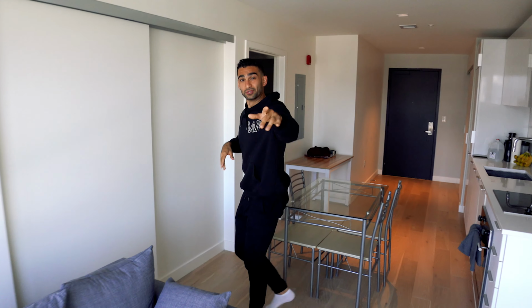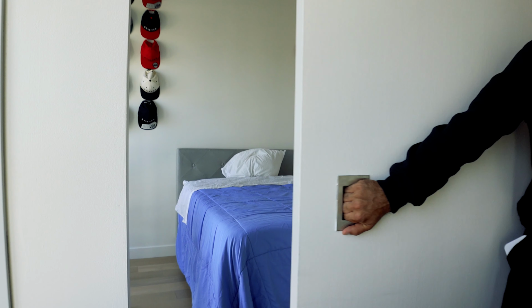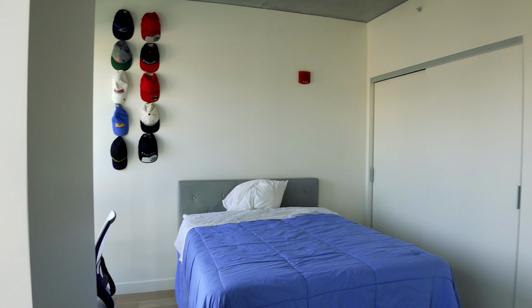Now, I'm gonna show you guys the bedroom, all right? And I'm not gonna say that's where the magic happens because we're not basic here. But I'm gonna show you. So it's a one bedroom apartment. Let's show you guys the bedroom, right? Huge sliding door that separates the living room from the bedroom.